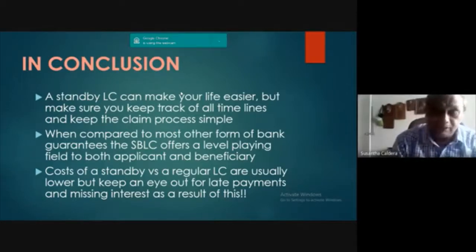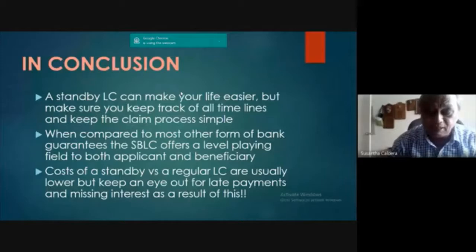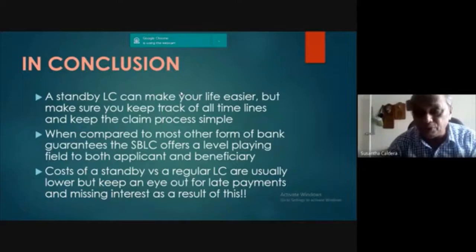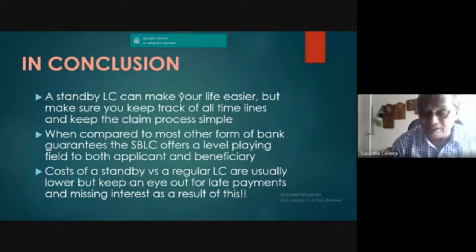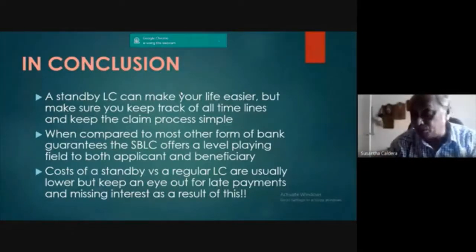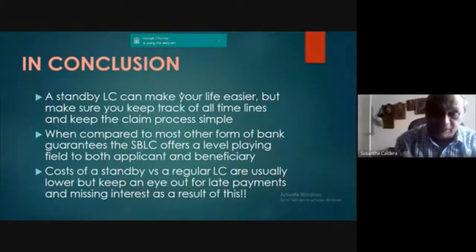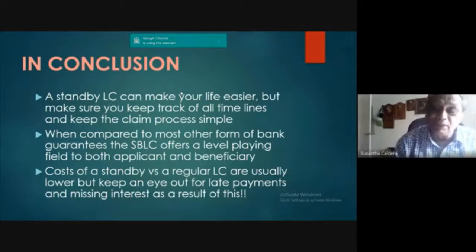So here I have discussed with you very briefly what a standby LC is and how we should look at those things. You have responsibilities that we have to now check. All this time it's only a preamble. I've discussed a brief introduction. Now we'll go into a detailed discussion of the articles.